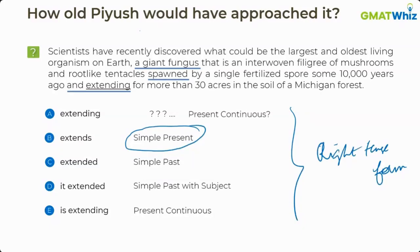I'm telling something about the fungus. I'm telling that it extends for more than 30 acres in the soil of a Michigan forest. I'm talking about that fungus. This is something which is a fact about the fungus. So maybe simple present makes more sense.